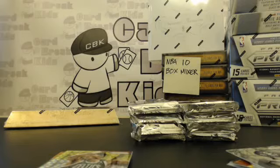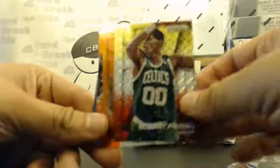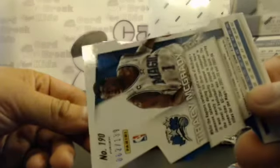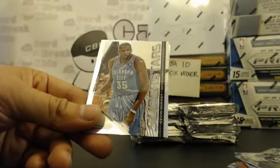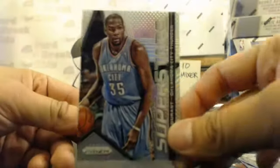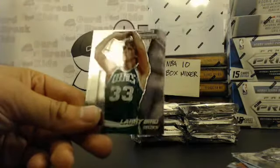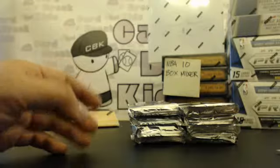Okay. We had a Red Yellow, Robert Parrish. Sorry, guys. All right. Orange die cut, Tracy McGrady. 62 out of 139. Superstars, Kevin Durant. Remember, guys, that was the last box of the last case that we had. So we got fresh cases of Jumbo Prism for everything else we're doing tonight. So, woo!